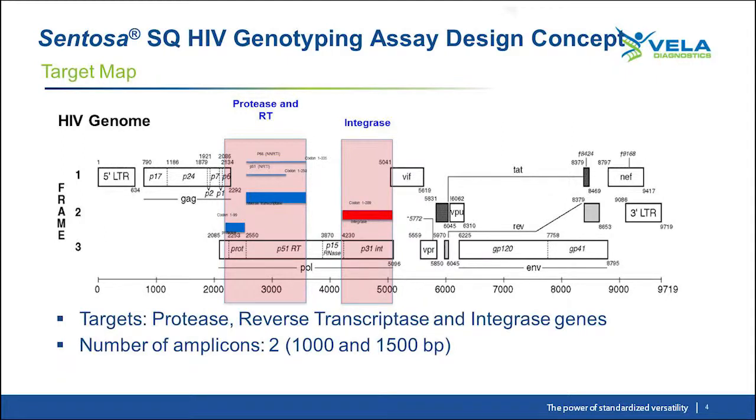So this is what we do in HIV genotyping, sequencing. We are generating two amplicons, 1,000 and 1,500 base pairs, and we're concentrating on the protease, RT genes and the integrase genes. So within one run, you're getting data for all the three genes in terms of drug resistance.